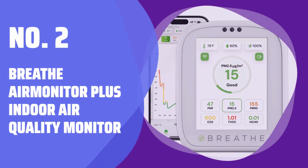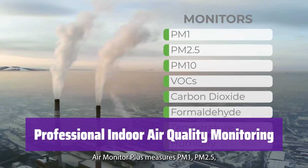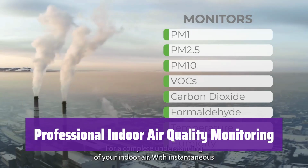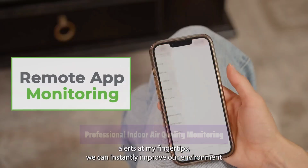Number 2. Breathe Airmonitor Plus Indoor Air Quality Monitor. This device accurately tracks a wide range of indoor air pollutants in real time. It monitors CO2, PM1, PM2.5, PM10, VOC, formaldehyde, temperature, and humidity, providing a complete picture of your environment.